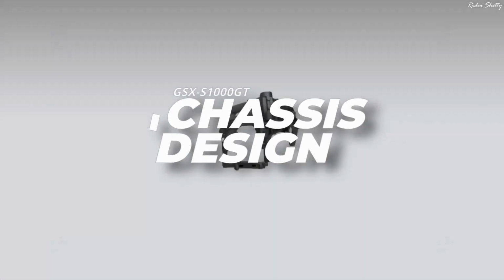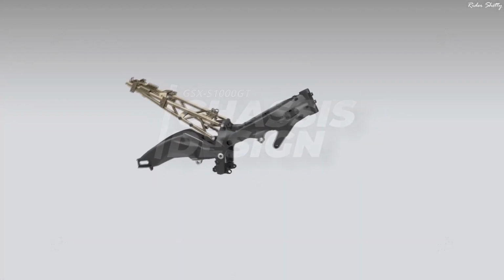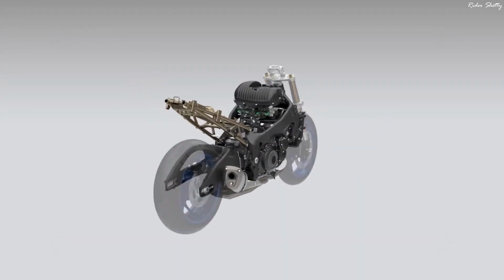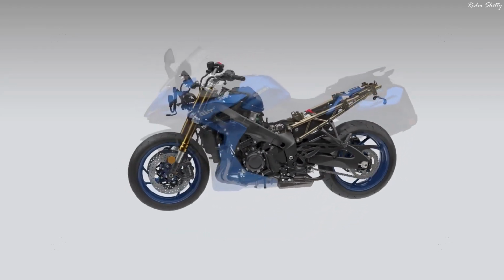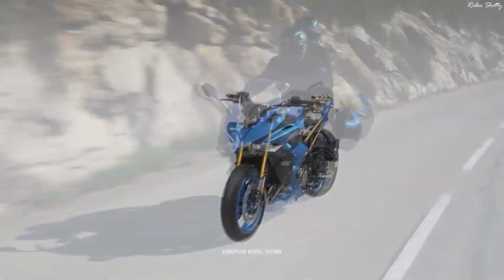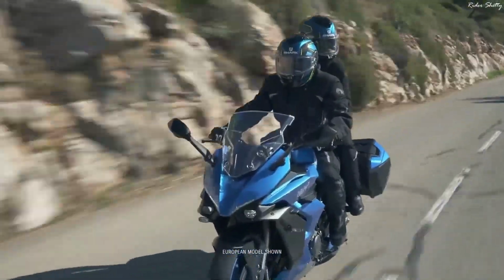From the core structure of the frame, the suspension settings and the wheels and tires, to the riding position, handlebar, seat and aerodynamic design, every aspect of the chassis design aims to achieve the right balance of performance and comfort, as befits a true grand tourer.